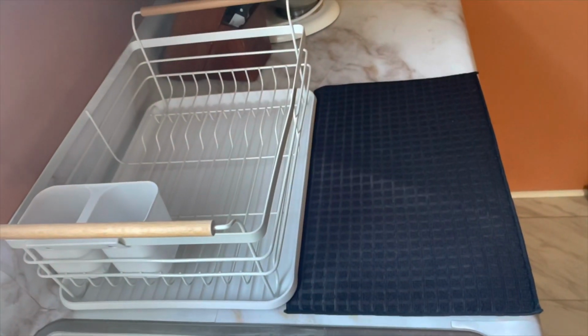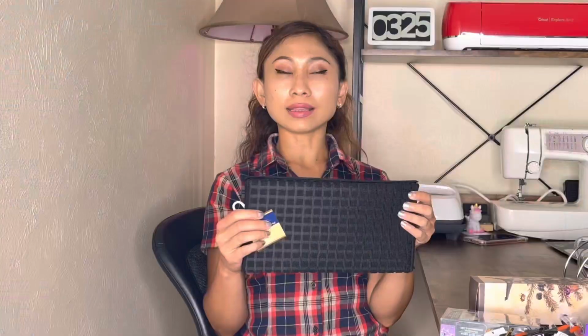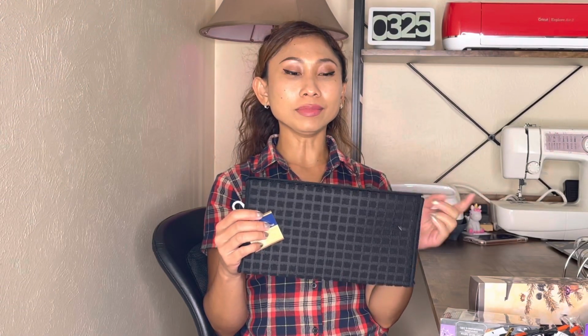This is a drying mat. I bought this because I have one, so I need a spare in case I wash them, so I have this.